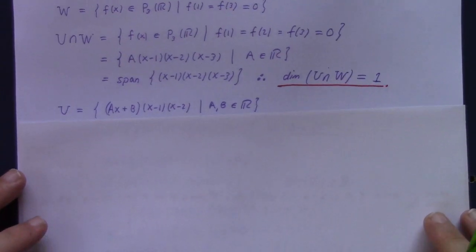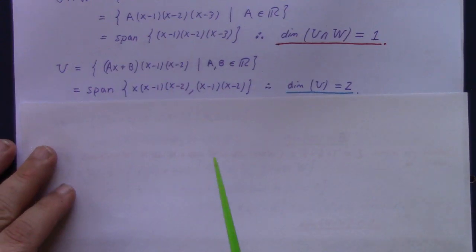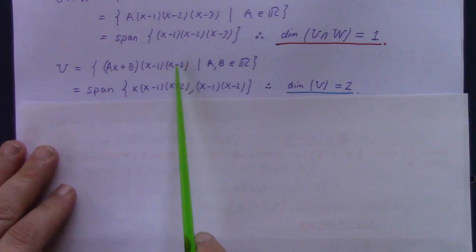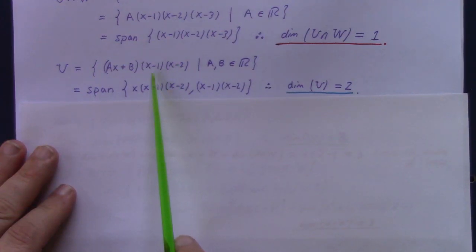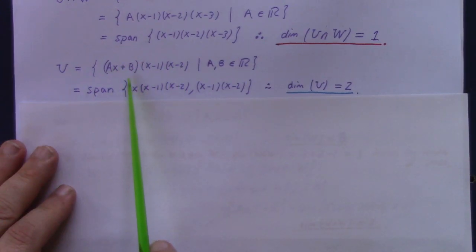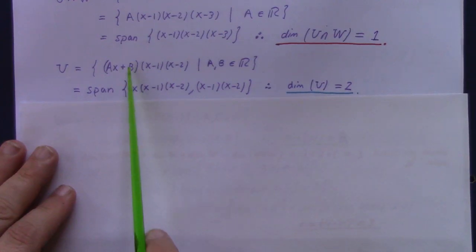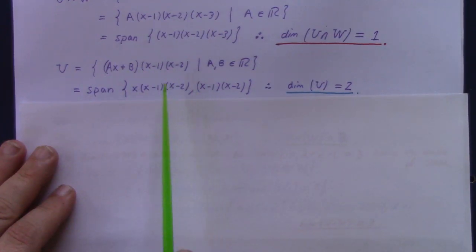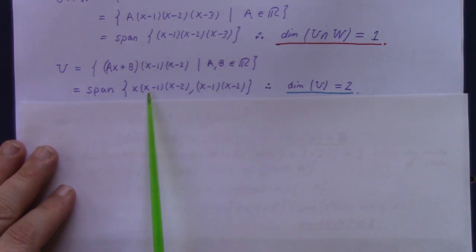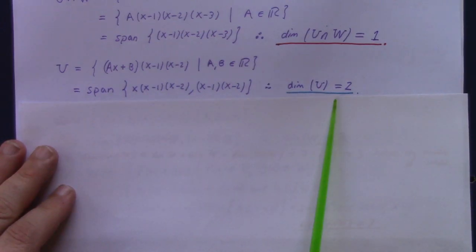Step number 2 here, I want to look at u. Well, by the factor theorem, u is simply this, because 1 and 2 have to go to 0, so by the factor theorem I can factor those out. Since we're a subset of P3, it has to be cubic, so that leaves you ax plus b out there. And so this is then giving us the span of x times x minus 1 times x minus 2, and 1 times x minus 1 times x minus 2. There you go. These are clearly not multiples of one another, because x is not a scalar. And therefore the dimension of u is 2.